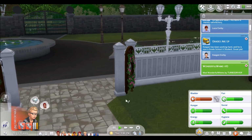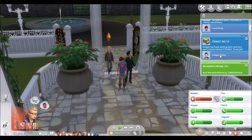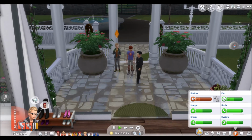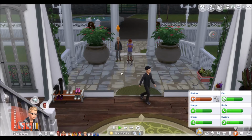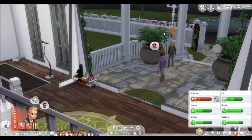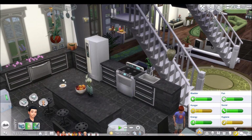So, oh god, the game's running a bit choppy, isn't it? The kids have just come home from school. We have Keegan is a grade A and Jace is a grade A. Luca is still a C student. So I've just got the two older boys coming in to take care of their needs. Then we're going to age them both up to teenagers, which is very exciting.